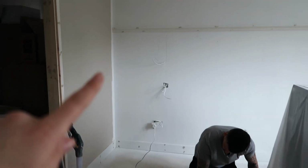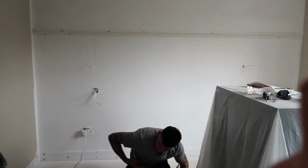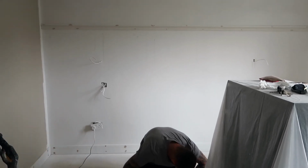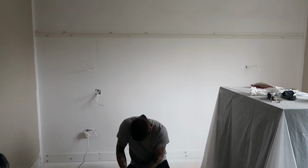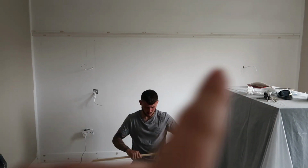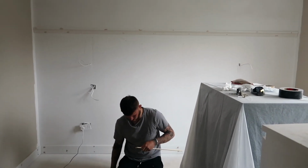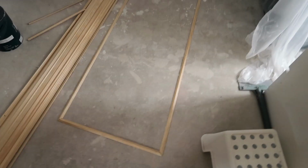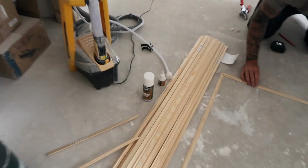So we briefly marked out whereabouts the squares are going to go. Now we've gone 100mm gap in between each set of rectangles and 100mm from the top and 100mm from the bottom of the skirting. We have slightly got to manoeuvre the rectangles a little bit more because of the wall heights that we've got going on here. So it's not going to be 100% exact, but it will definitely look aesthetically better once it's up.